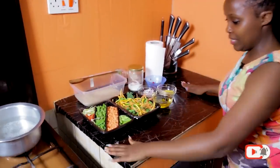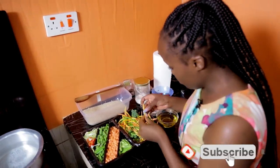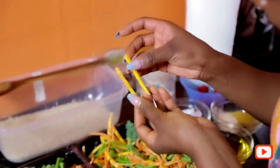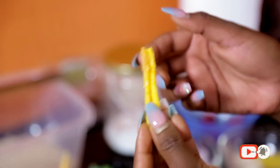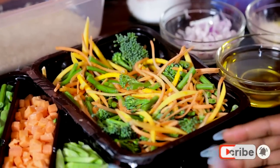So guys, let me introduce to you our recipe today. Looks so colorful. So these are vegetables. Wait a minute. Clearly you can tell someone took these, bit them and put them back. This is Zinasha, guys. She came, bit them and put them back inside. Let me throw them away. Okay, so these are our mixed vegetables.